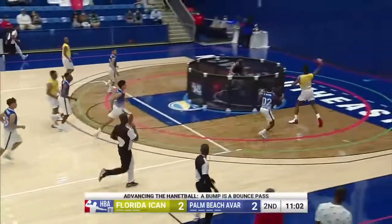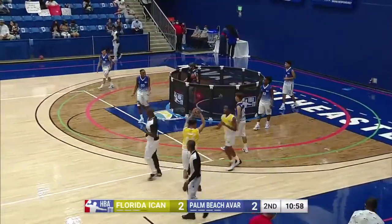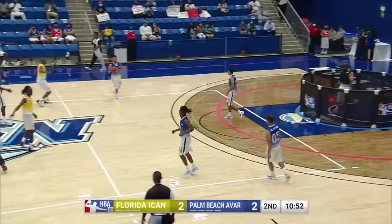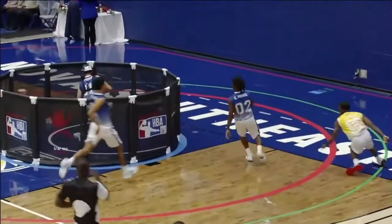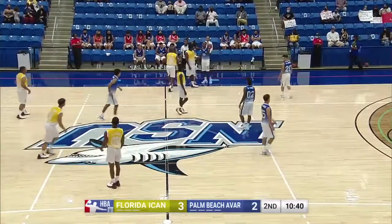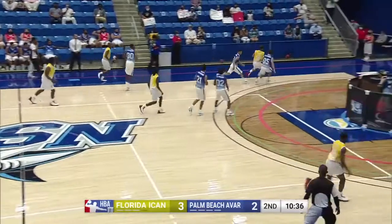Breakout here. Icahn. Goal. Grund. Perfect. That was a one. Boy, a turnover turns into an immediate grund for Florida Icahn, and now they take the lead for the first time. Sloppy pass, and you pay for it. Out of bounds. Charles unable to hang on to it.